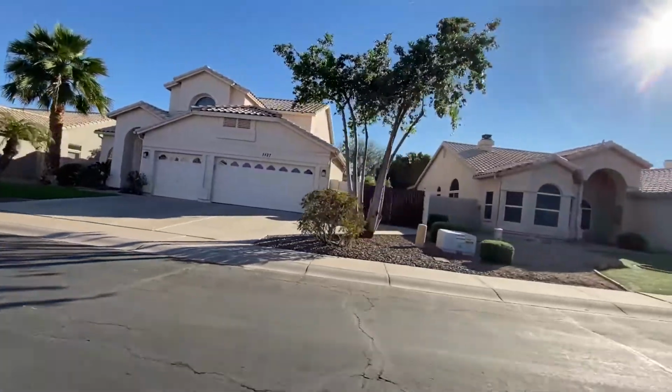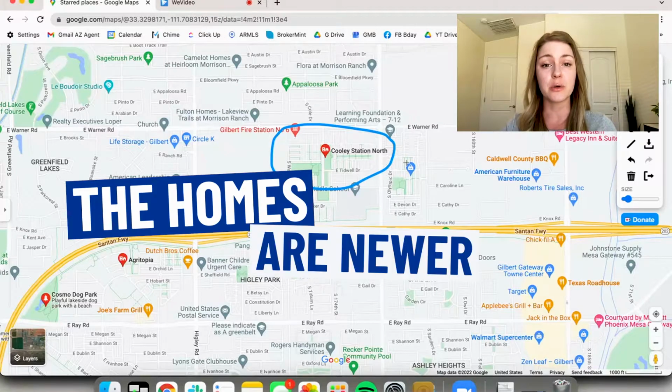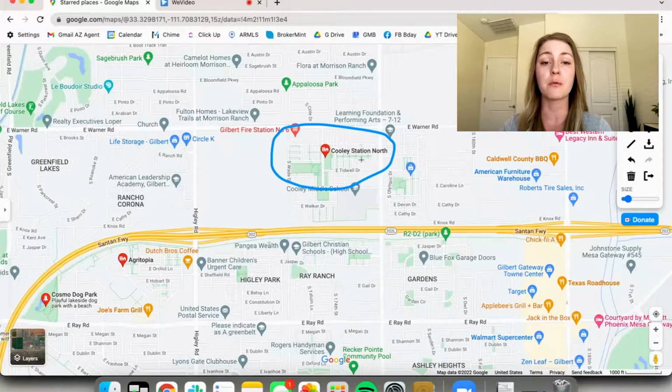Gilbert really didn't start growing until the 1990s. That's when we started to have a big boom. It started growing and builders started building like crazy. So the 1990s and 1980s are about as old as most of the homes in Gilbert get. There are homes here and there that are a little bit older, but for the most part, the homes are newer. So Cooley Station is also a newer build place. Most of the homes are mid to late 2000s.